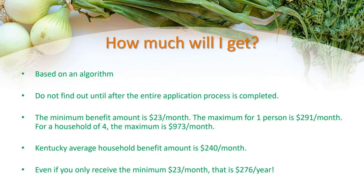So how much will you get? It is based on an algorithm. We do not have access to the algorithm. We can't tell you what it is. We have no way to know what it is, or even to give you a ballpark of what you might get. So these are just some minimum numbers that we can give you. Nobody will know what you get until the entire application process is completed, just like with anything else.